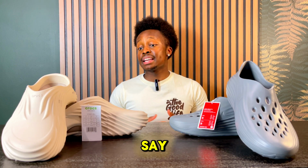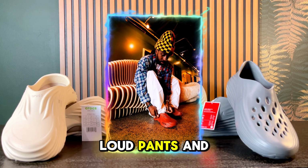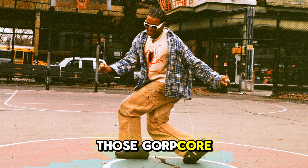Now, it does have kind of like that streetwear edge to it, but I gotta say, it is great with socks, loud pants, and oversized tops. And I want you to think about skate inspired or like kind of like those Gorp Core fits.